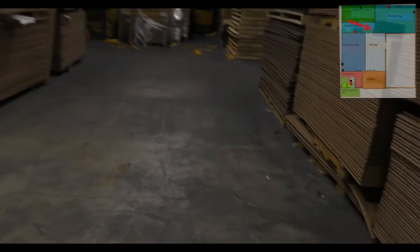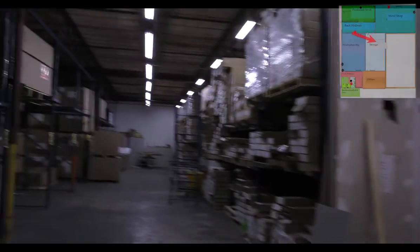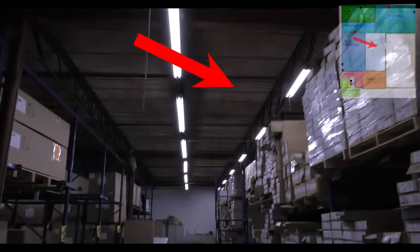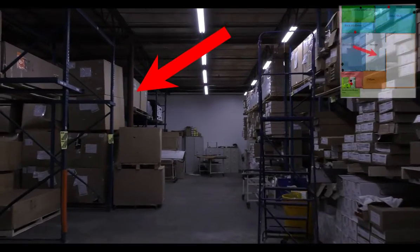Finally, entering the back hallway once more, you can enter the storage area. On the right side of the storage area is where the lamps for the tanning beds are stored. On the left side of the storage facility is where units and old parts stock is stored.